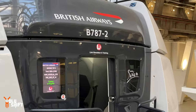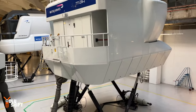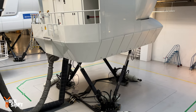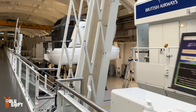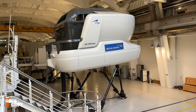This is the simulator that we're using. Let me just show you what a simulator looks like from outside when it's operating, when it's moving. It's this huge box, and it sits on 6 hydraulic stilts, I would say, and it moves according to a computer that tells it. So it simulates pretty much the feelings and motion of an airplane.